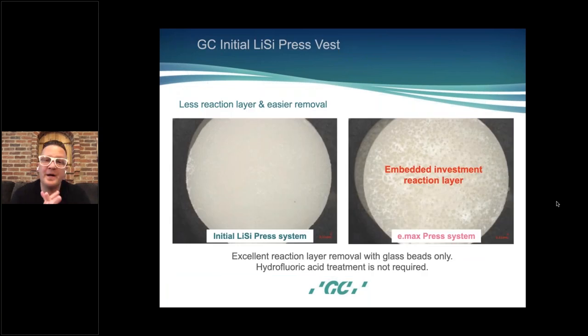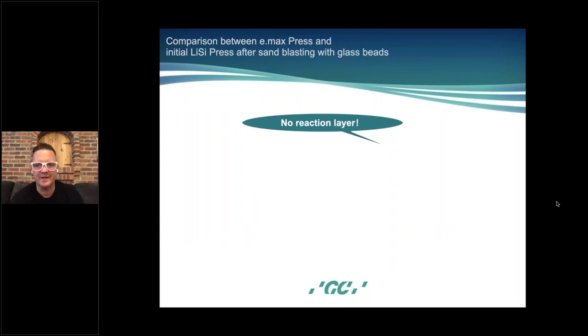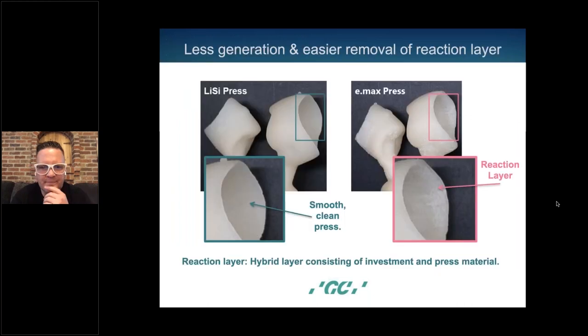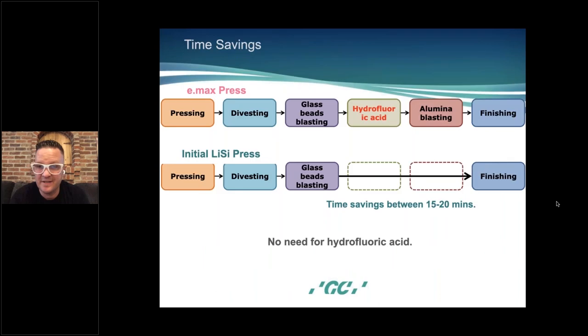Again, the cool thing about the LiSi press vest is that there is less reaction layer and it's very easy to remove whatever is left on there. And if you haven't tried it yet, you really should try it so you could see for yourself the difference, because there really is a huge difference there. So again, comes out with close to no reaction layer. Again, here's a side-by-side here. You guys can see, and you'll see it in person if you do it.